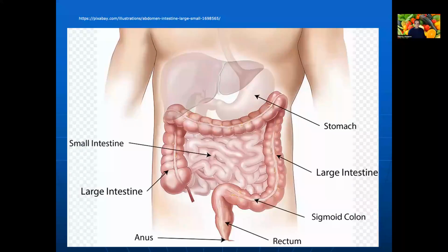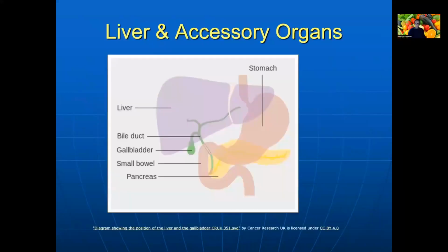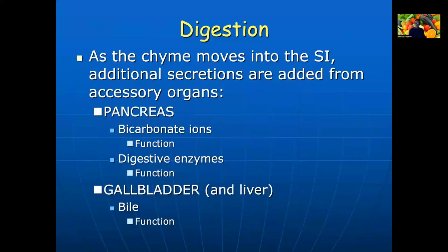And this shows you the location of the small intestine and the large intestine. The small intestine is actually called the small intestine because it has a smaller diameter than the large intestine. It's way longer than the large intestine, about 20 feet in length. 3 sections in order: the duodenum, the jejunum, and the ileum. Spit it out. The duodenum is only about a foot or so long, a foot to 13 inches long. That's where the chyme ends up once it leaves the stomach.